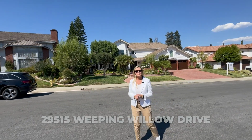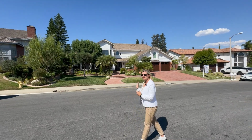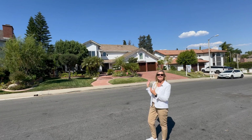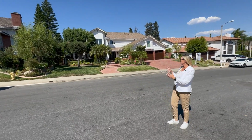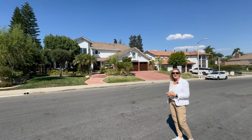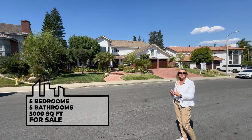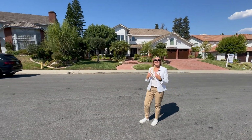Hi, here I am at 29515 Weeping Willow Drive in the Morrison Highland Estates, which is close by to where we just were on Shady Creek. But as you can see, these homes have more expansive lots. They're a little bit larger and more privacy between the houses. This is a 5-bed, 5-bath home, just under 5,000 square feet. An entertainer's resort-style backyard with a pool, fruit trees, waterfall, and quite amazing. Take a look.